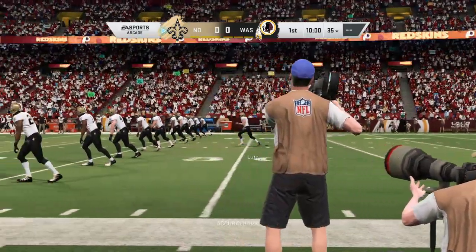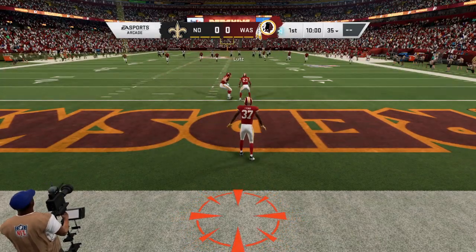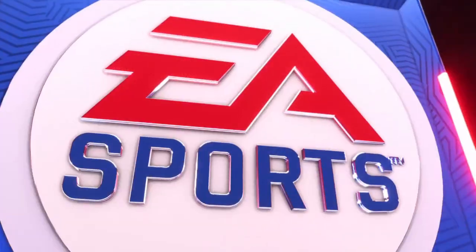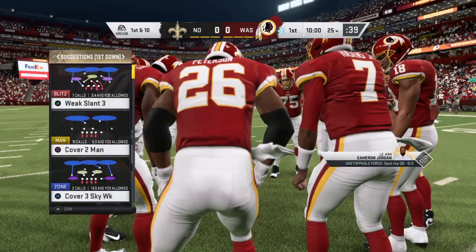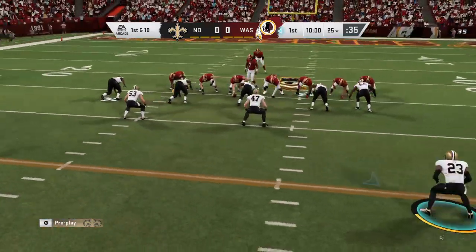Here's Will Lutz, ready to get this one started. And we are underway from FedEx Field. And this will be a touchback as that sails over the end line. Let's go. Okay, just like that.